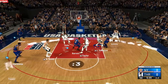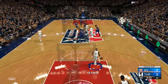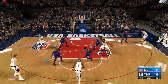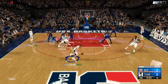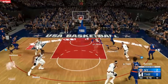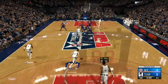Here's Payton, and it's blocked by Scott, and he's able to get it back. And the basket by Payton. Taylor with the ball. Pass to Ibaka. The kick out to Scott. Stolen by Robinson. Payton, right side. Yep, that one goes in there. The more he drains those mid-rangers, the more it boosts his confidence.